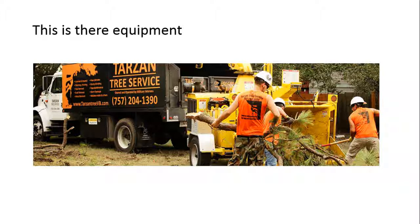People usually jump up and down about the price. I know it is expensive. I'm coming from experience. I ran a tree service for the best part of 10 years. The overheads are huge. If you have a tree that is smaller than about 15 foot, anything about 10 foot high, so smaller palm trees, you can get a gardener in to do the job.